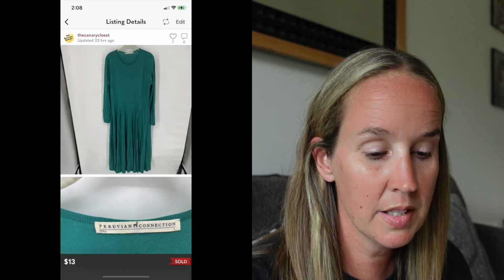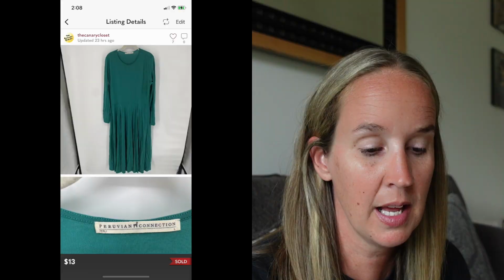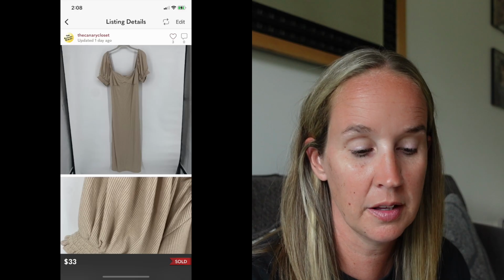Peruvian Connection dress. I don't feel like this brand is selling as great as it used to. Maybe better for stuff that has alpaca wool. This one was just a Pima cotton maxi dress and it sold for $13. Next was a Free People dress. This was in a tan type of color, midi off shoulder, and it sold for $33.